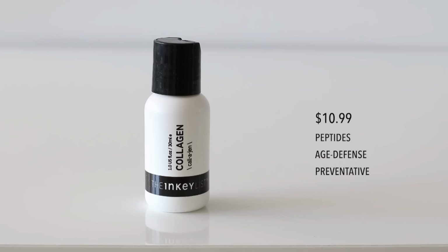Collagen serum is a bit misleading because it doesn't contain any collagen. This is about preserving the existing collagen in our skin to maintain firmness and elasticity. So this is a peptide serum aimed at age prevention. Collagen, as you know, is what keeps our skin firm, supple, and resilient. So this contains Matrixyl 3000 as well as Syn-Tacks. These are skin-available peptides that mimic collagen and keep our skin nice and plump.